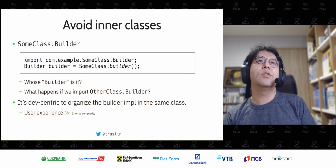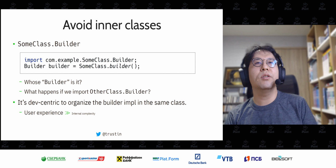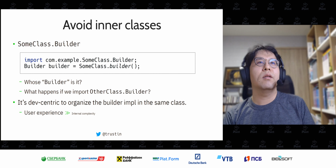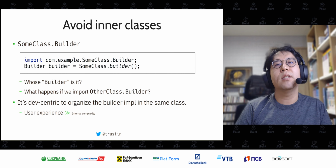And the other tip I would suggest is to avoid inner classes. Some people prefer using inner classes, especially for builders, but I really wouldn't recommend it because people usually use IDE auto-completion. In that case, the outer class name is omitted, like the example in this slide: Builder builder equals SomeClass.builder. So in that case, it is a little bit hard to recognize whose builder it is. And another problem is, what happens if we import OtherClass.Builder?